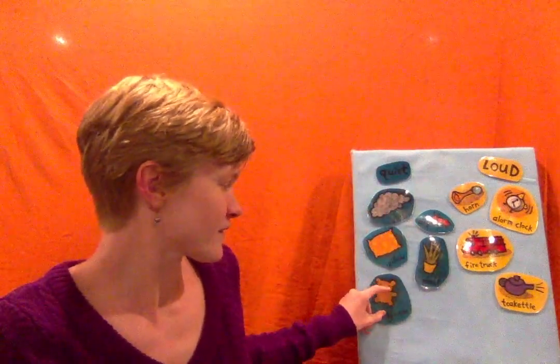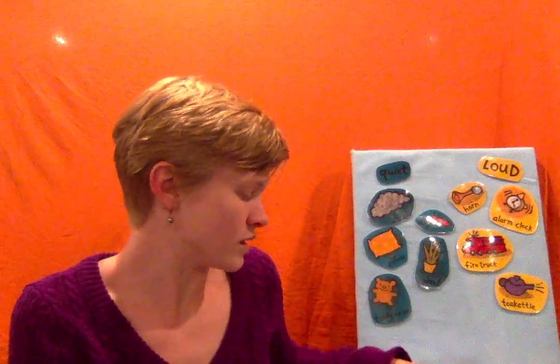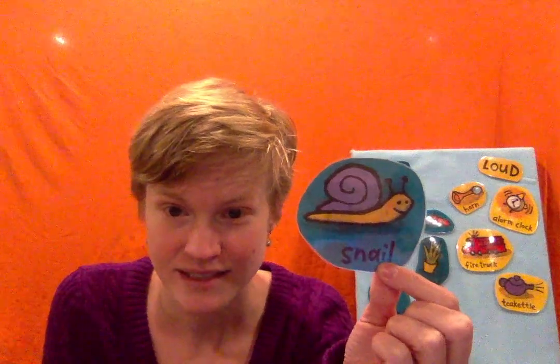Let's see. Oh, this one's a little tricky. A tea kettle. Has anybody heard a tea kettle? When the water boils in a tea kettle, it whistles really, really loud so that you know that the water is boiling. So a tea kettle is loud. How about a teddy bear? Teddy bears are nice and quiet to cuddle with, right? Or a snail. Does a snail make noise? No, a snail's nice and quiet.